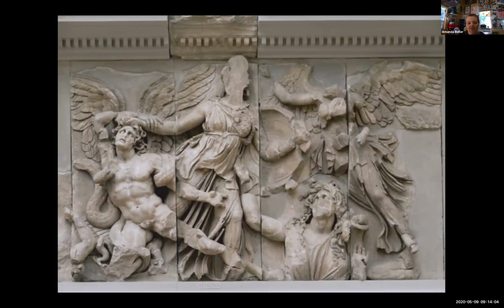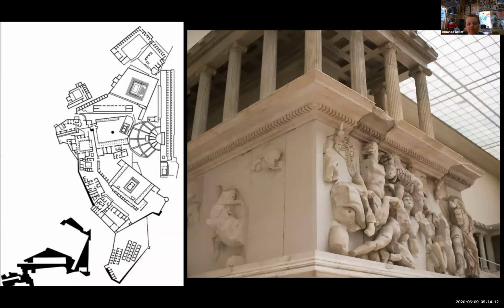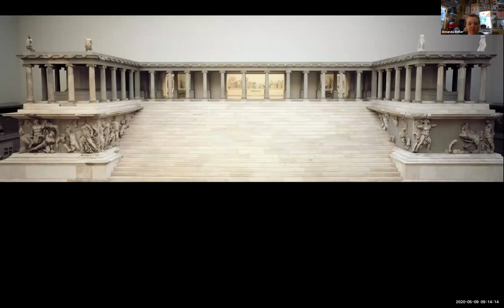Gigantomachy, it's the gods fighting the giants. This was symbolic for the Greeks' victory over the Gauls. And it's rebuilt inside the Berlin Museum.